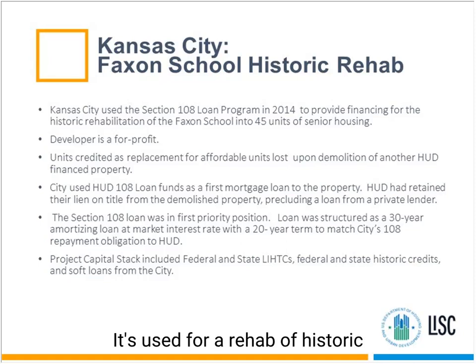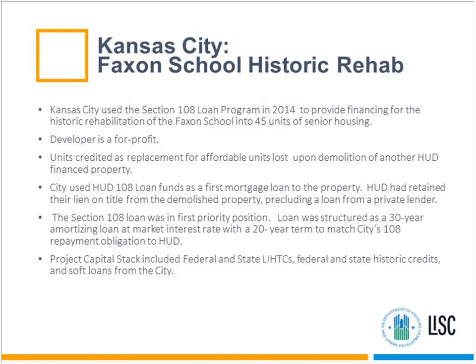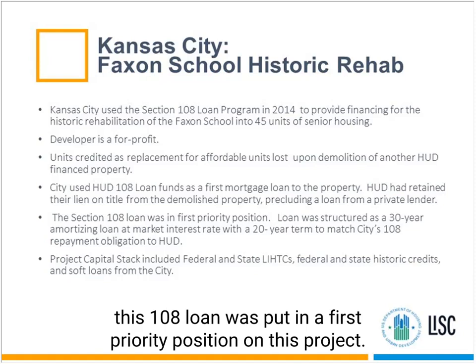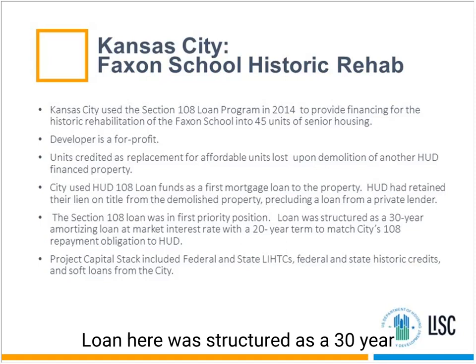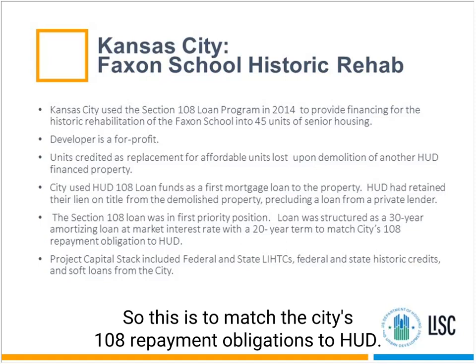It's used for a rehab of historic project, which is an allowable use under the 108 program. And in this case, the 108 loan was put in a first priority position on this project. The loan here was structured as a 30-year amortizing loan at a market rate of interest with a 20-year term. So this was to match the city's 108 repayment obligations to HUD.